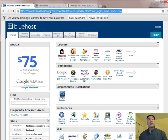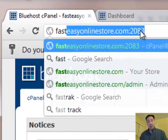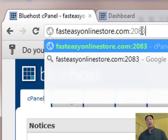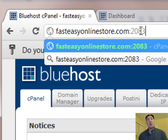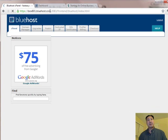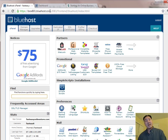Okay, so the first thing I did is I'm here on the control panel for my fasteasyonlinestore.com, and in case you guys aren't familiar with the control panel, the way you get to it is you type in your URL, and in this case it's fasteasyonlinestore.com, and then you type in colon and then 2083. So I'm just going to highlight this real quick for you, and you hit enter. And at this point you're going to be asked to log in, and you're going to want to use the username and password that you signed up with.